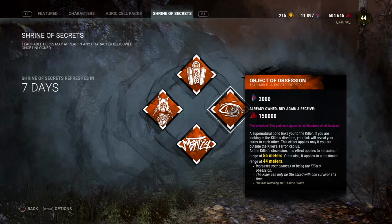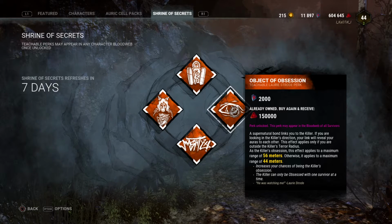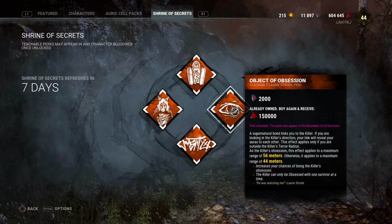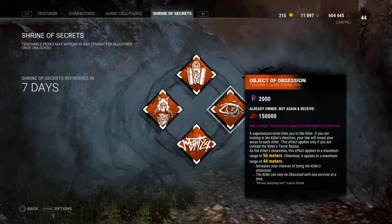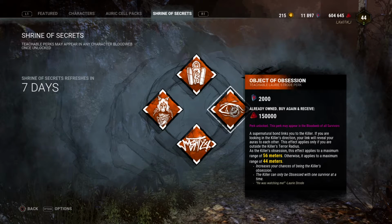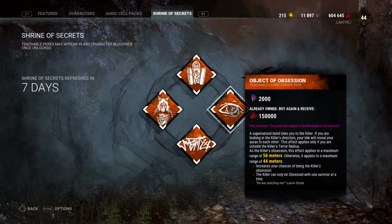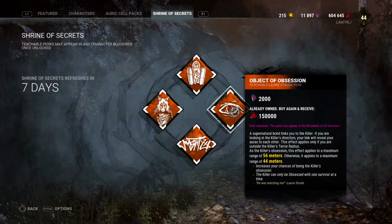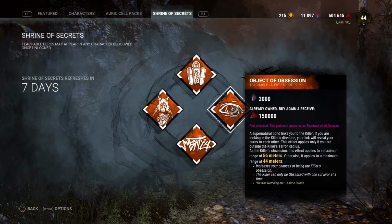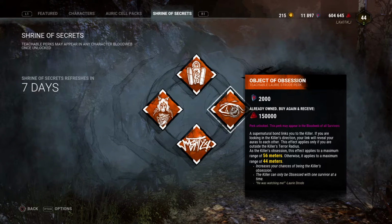This increases your chances of being a killer's obsession, and a killer can only be obsessed with 1 survivor at a time. If you get Object of Obsession up to tier 3, the maximum range is 72 meters, and the minimum range is 64 meters. So it is quite substantially further. You can use the perk further afield, unless you're really good at juking and getting away from killers. I wouldn't really recommend Object of Obsession, because every time you look at the killer, they'll see your aura glowing up. So unless you're really good at juking and getting away from the killer, it might not be a good idea.